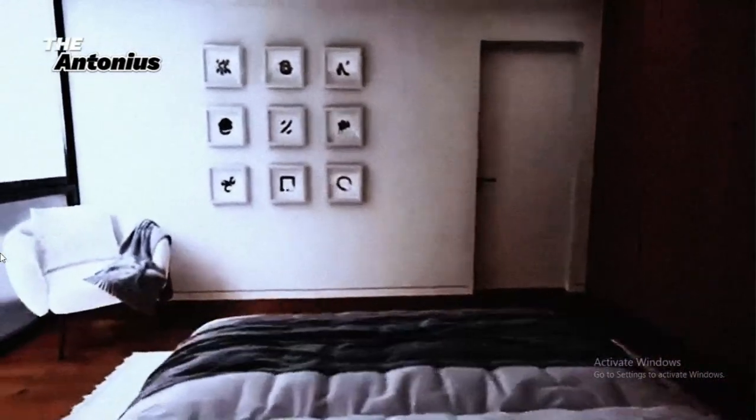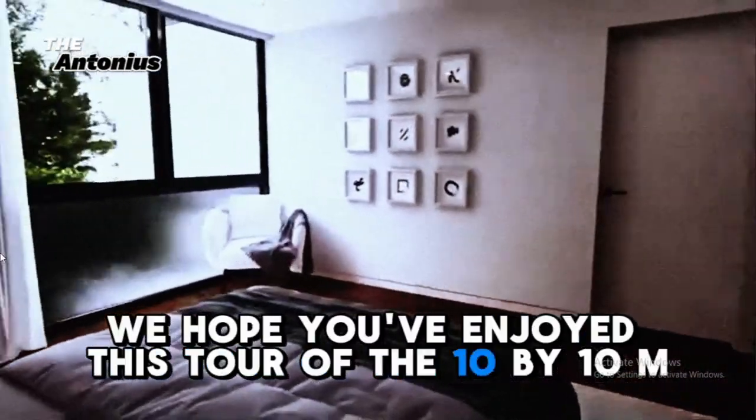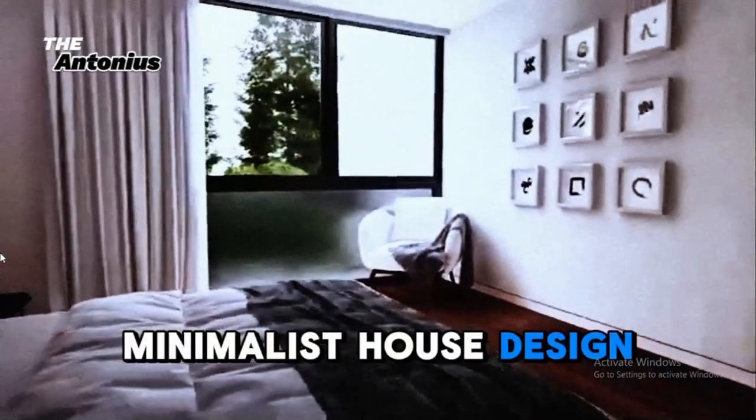any homeowner. We hope you've enjoyed this tour of the 10x10 meter minimalist house design.